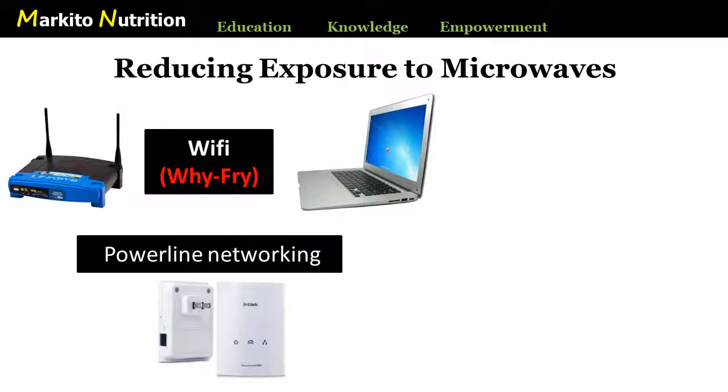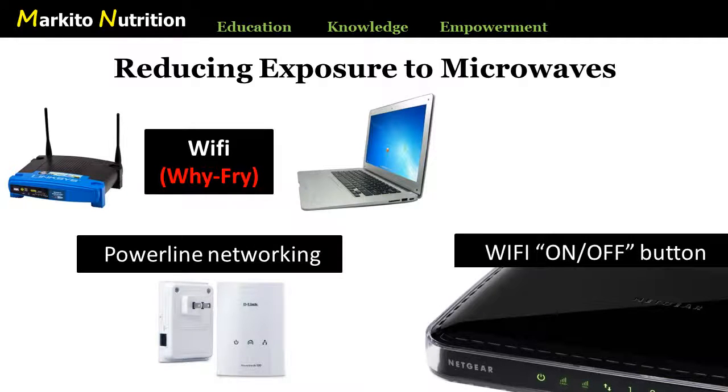Now, what if you still want to use some wireless devices in your home, but not all the time? Here's what you can do very conveniently. Get a router that has an on-off switch just for the Wi-Fi. This will allow you to use a wired connection for most of the day, and if there's a moment when you want to use your Wi-Fi, you just press the on button, use your Wi-Fi, and then turn it off easily by pressing that same button again.